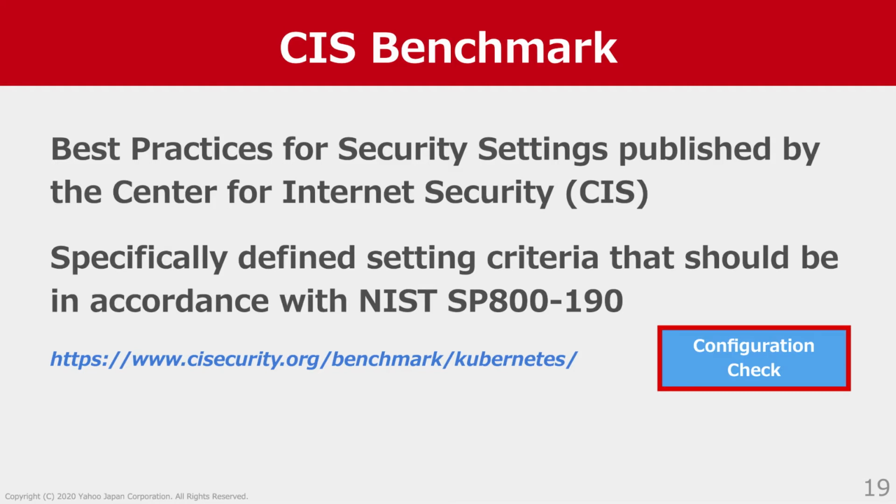However, it was not clear what the configuration check should be. After some research, we found that the CIS benchmarks specifically describe it. So we decided to do a configuration check using this benchmark first. Here is a link to a specific description of those benchmarks.